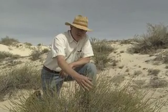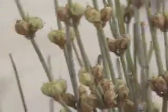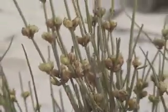One of the other names for this joint fir is Mormon tea, and this refers to the fact that the Utah pioneers, as they came across the plains, ran into this plant and used it to make a beverage. You can gather the green twigs and just let them steep in hot or boiling water, and it makes a beverage.